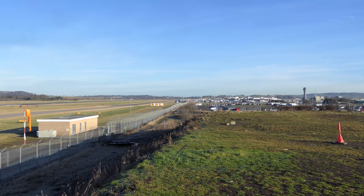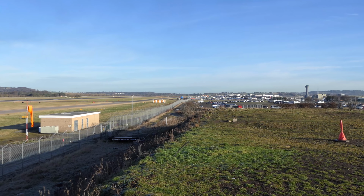155, while I alert runway 24. Emirates 2C, Emirates 2C, descent altitude 5,000 feet, QNH 1033.